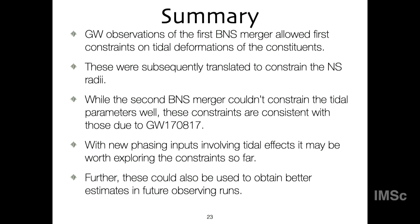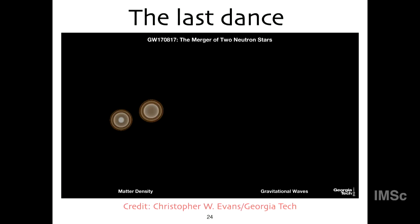Essentially I have said it already in the talk. One is that the two BNS events, or at least let's say one BNS event, has provided constraints which are not extremely tight, but slowly, with certain assumptions, they seem to be agreeing with the current observations. And although the second event could not contribute much to this knowledge for obvious reasons, the constraints are still consistent with the previous one, so that's a good check. And finally, we now have additional effects that have been modeled, and all future analyses should be done with these modified waveforms, and hopefully they will give us better constraints on the equation of state parameter.